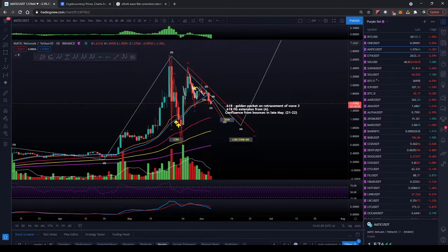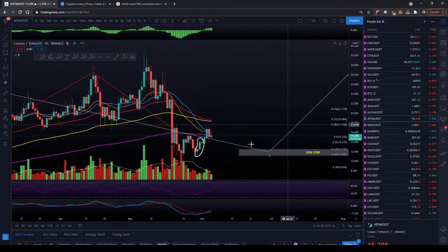Anybody? Pick a coin, any coin. Let's do Atom.